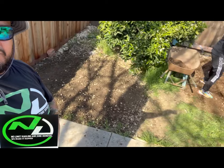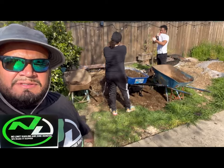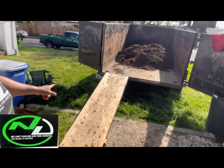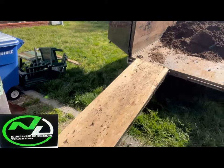As you see, that first pile is already done. My crew gonna handle that first pile. Now we're on that second pile. As you can see, we got the crew knocking that pile out. They're handling their business. We already got almost both of those piles done. When you got the crew, you got the equipment. Yesterday, I built this ramp right here, with both of the ramps put together with the wood. That thing is so sturdy.